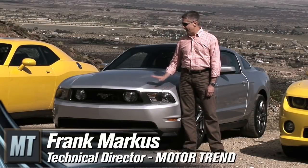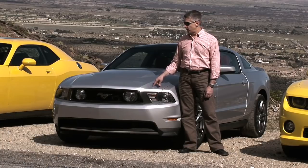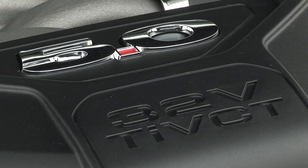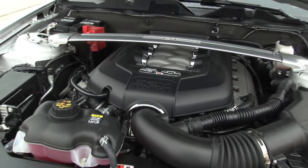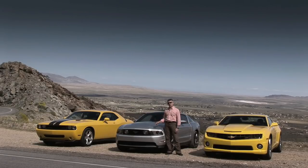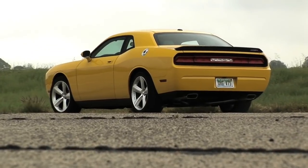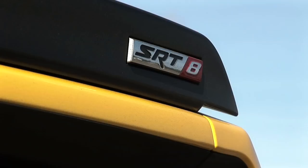It's spring 2010, and Ford is shaking up the pony car world by replacing its 15-year-old V8 engine with a spanking new 5.0-liter, 412-horsepower, 390-pound-foot V8. You know what that means? It's time to round up the usual suspects for a MotorTrend comparison test. Joining the new Mustang is the familiar Chevrolet Camaro SS and the Dodge Challenger SRT8. But what should we do with these three cars?